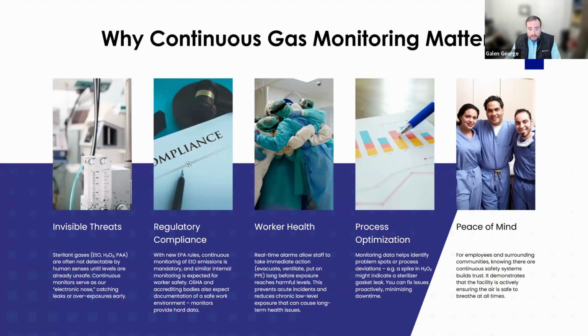So by now it's clear that continuous gas monitoring is not just a nice to have, but a necessity in modern sterilization practice. These sterilant chemicals are essentially invisible enemies. Ethylene oxide is odorless at low levels. Hydrogen peroxide has no smell until it's irritantly high. And while peracetic acid has a vinegar smell, that odor threshold overlaps with harmful concentrations. We simply can't rely on smell or occasional badge tests to keep people safe.